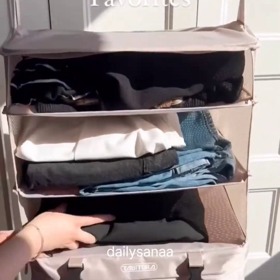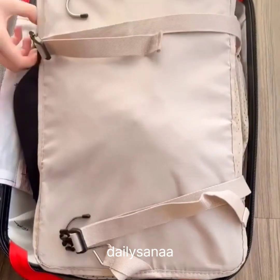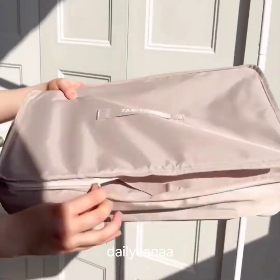Amazon travel favorites. First are these cute brush covers to protect the brushes during travel. Second is this organizer that unfolds into hanging shelves with everything you need ready to go. And when not in use, it folds down to 1/10 of its size.